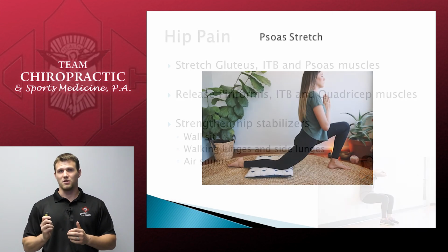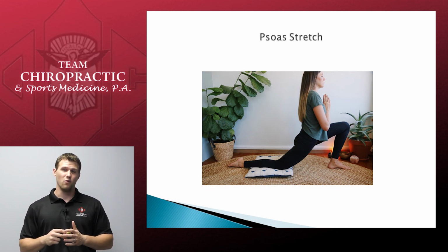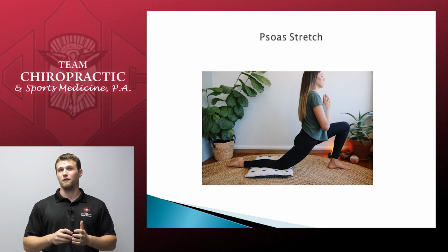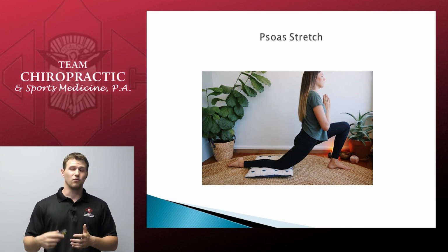An easy way to stretch this at home is with a modified lunge position. This picture shows an example of a right psoas stretch because the right leg is on the ground, knee on the pillow, lunging forward and driving that right hip forward. Her upper body should always stay erect and perpendicular to the floor when doing this exercise. If the upper body leans forward with the front knee, you're not going to get a proper stretch. So make sure you're staying upright and always breathe when you are stretching.